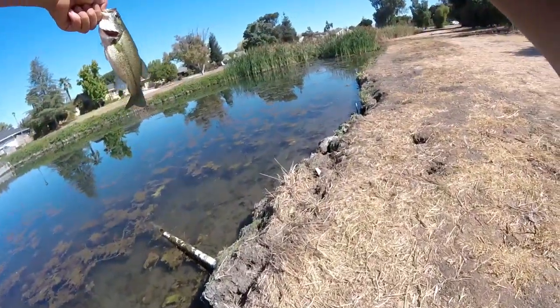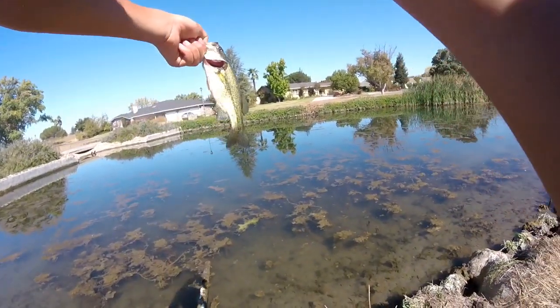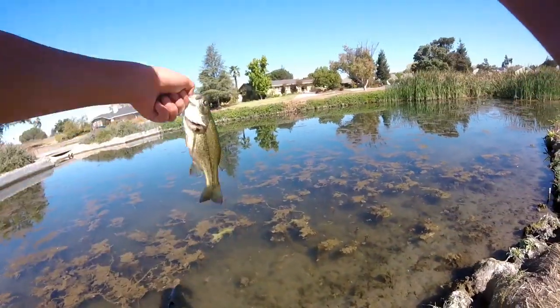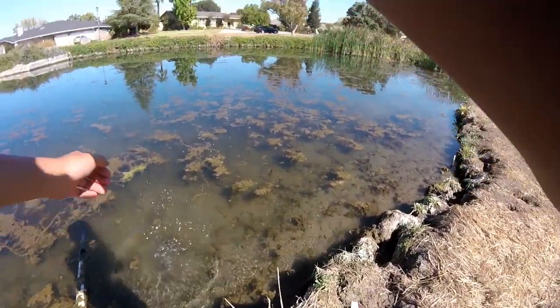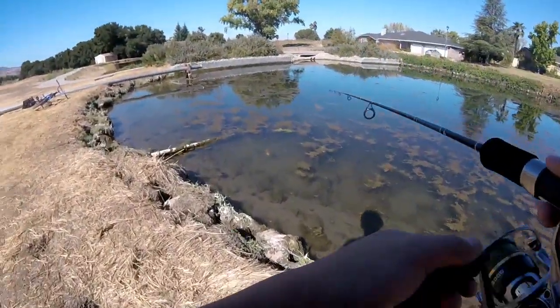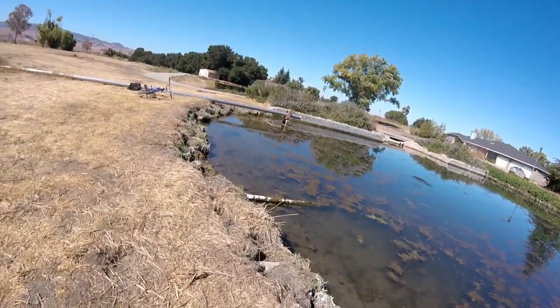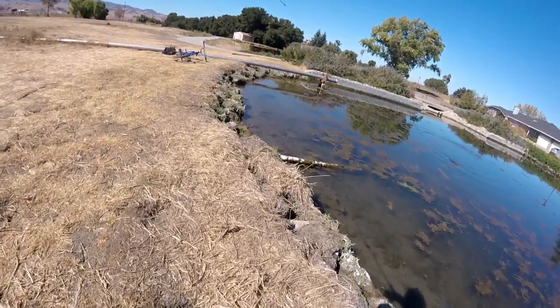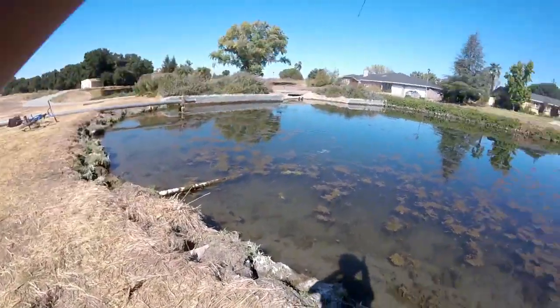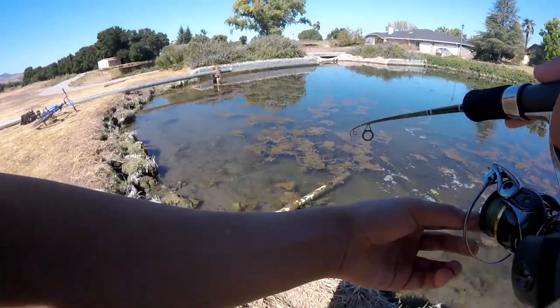Going for the release. This is my 8th fish. Eight or 9th fish. I think it's 8. Going for a release, a little dink. God. I have max drag on too. This is a decent sized fish. Not really big, but it's a large fish. This one might drag a little bit.